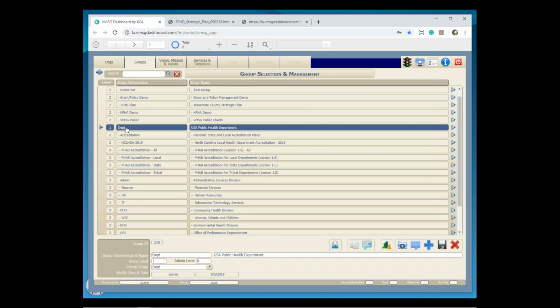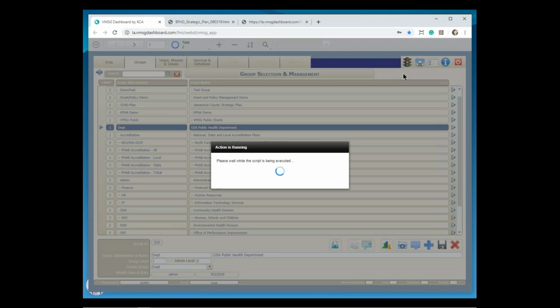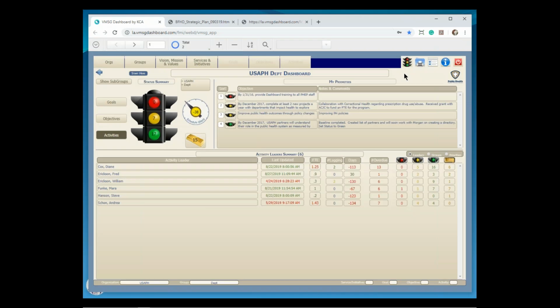No, I'll show you. Let me get back to here. I'll go back to the dashboard. There are those buttons on the left side. You pick what you want to see. Okay. So right now, oh, I see it right there. I'm sorry, never mind. Thank you. Yeah, no, you can look at the goal, objective, or activity level.